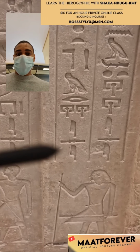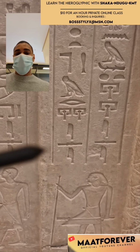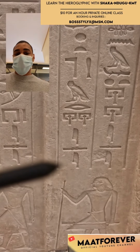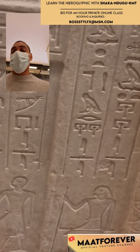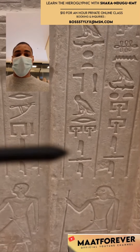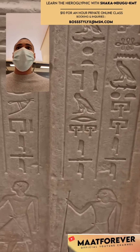Why do I say S and Z or Z? Because some Egyptologists say that in old times, the phonetic value for this glyph was a Z, but later on it turned into an S, or it was pronounced like an S. So that's actually his name, Chief of the Treasury, Izi, or yes, easy.